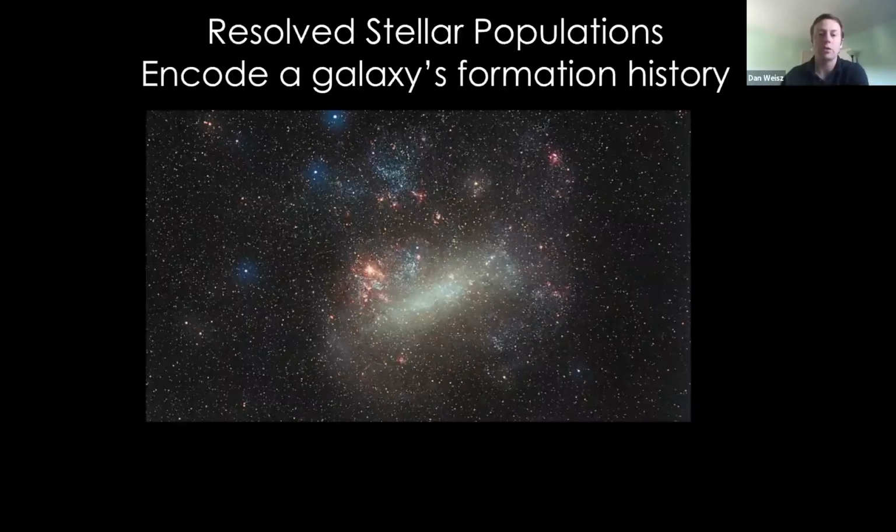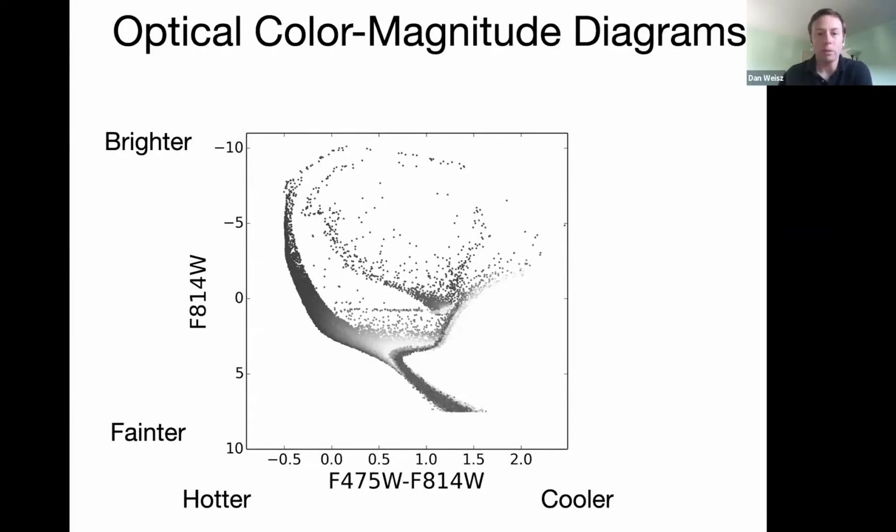So this is an image of the LMC that I showed you earlier. What many people don't appreciate about this is that all these individual points are stars in the LMC, and they all provide some age information about the LMC. A similar argument can be made for basically any galaxy that you can resolve into stars like this. So how do we get that age information? I'll spend a little bit of time describing that before coming back to the question of what we're learning from this. This comes from color magnitude diagrams, or CMDs.